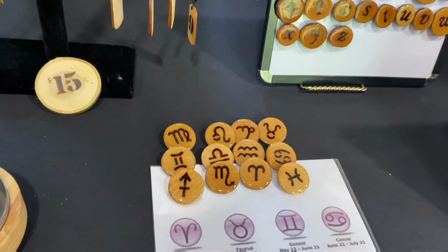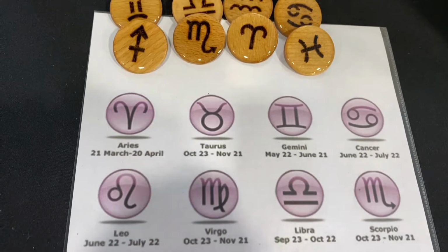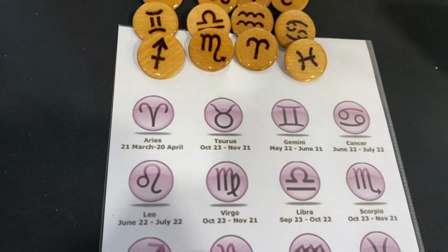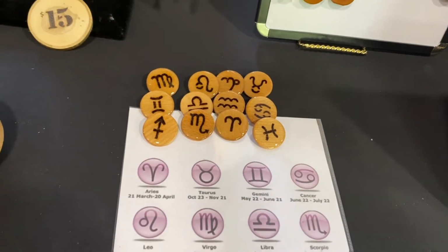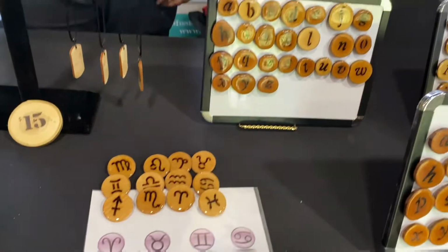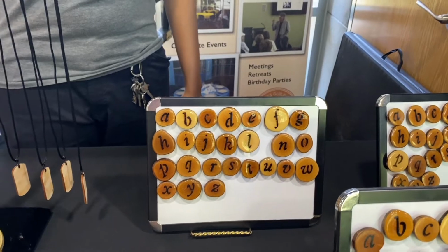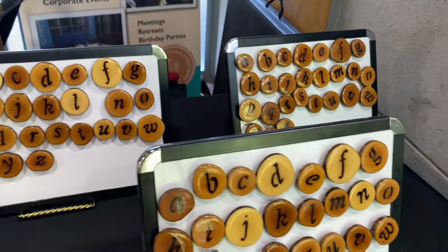And so we have the zodiac signs here. Take a look at that, and she even helps you understand if you're not familiar with zodiac signs. The dates are there. I'm Taurus, so April 27th is Taurus, and you can look at your zodiac sign and pick it out. Are these refrigerator magnets? No, these are pins. You can wear your button to represent your zodiac sign. And then these are refrigerator magnets.